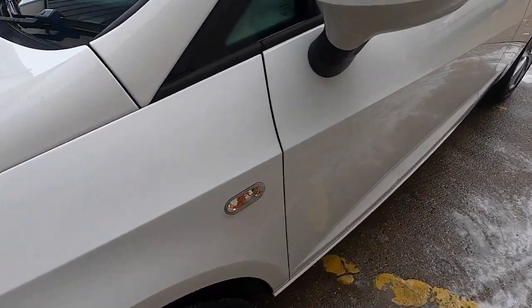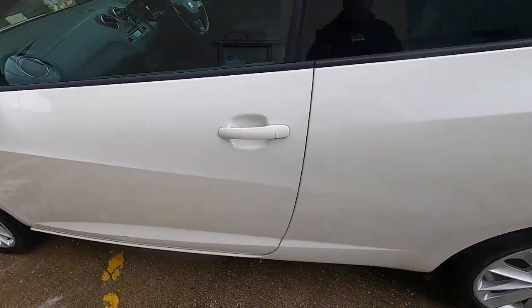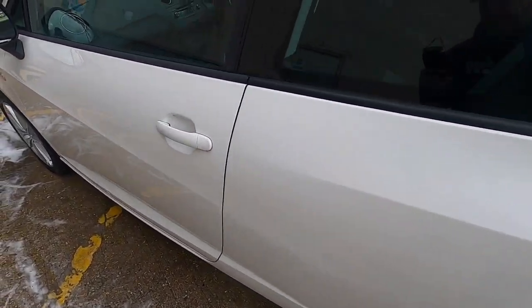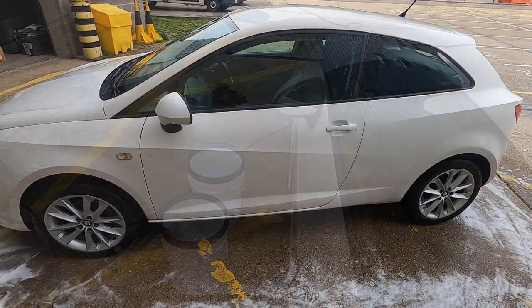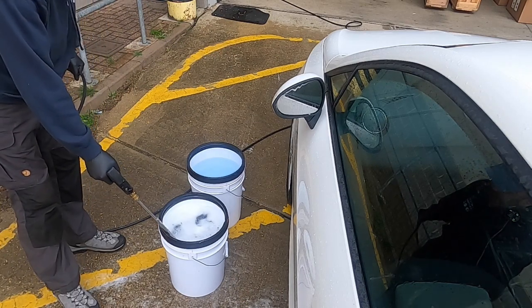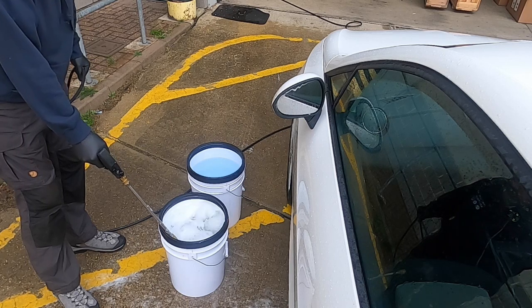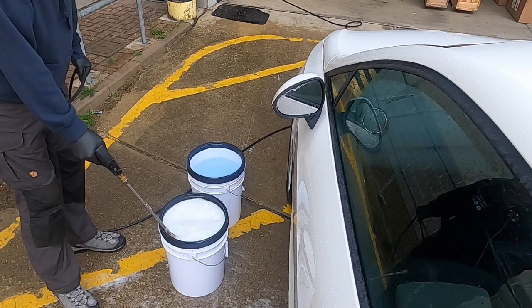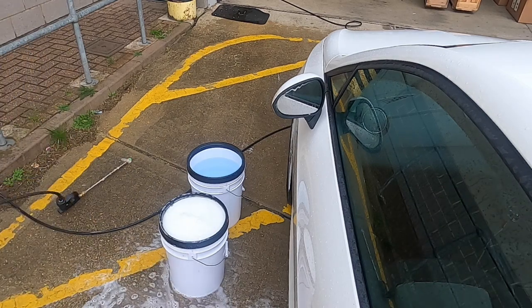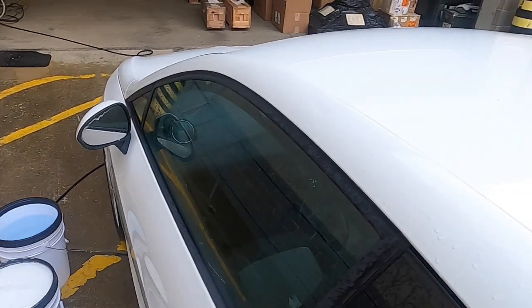Bit of rust there, but a big difference. And you saw all the dirt coming off, and all that dirt contains grit that, if you went straight for your contact wash, that's where you're getting your scratches. All good. Right, let's prep for shampoo. Okay, so we're just going to volumize the shampoo. Super foamy. Reposition the camera.